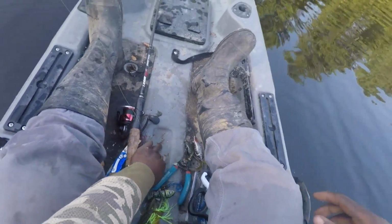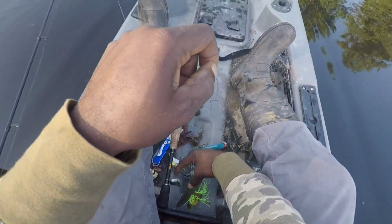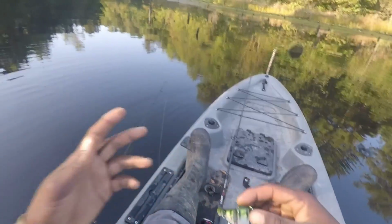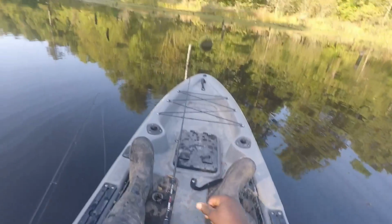Yes, sir, man. I'm having fun with this little baby bull shad, putting in the work. It's only like 4 inches. I don't even know how much it weighs. It's not that much, but it's doing the thing.